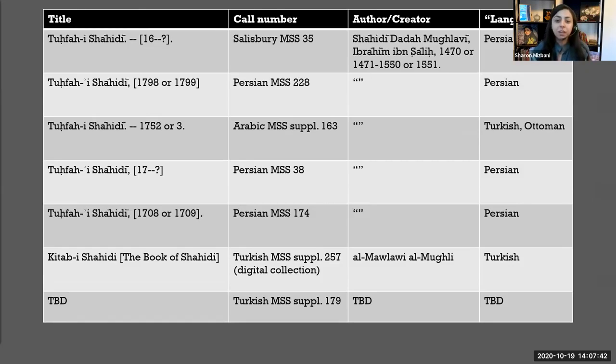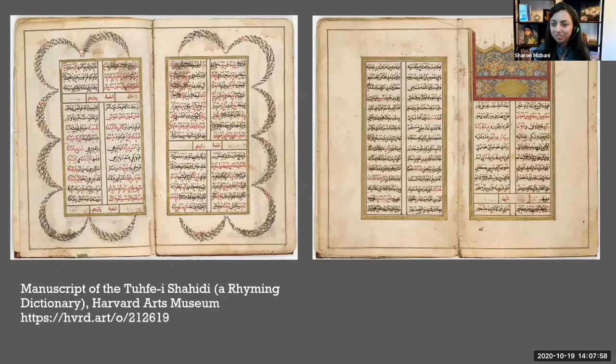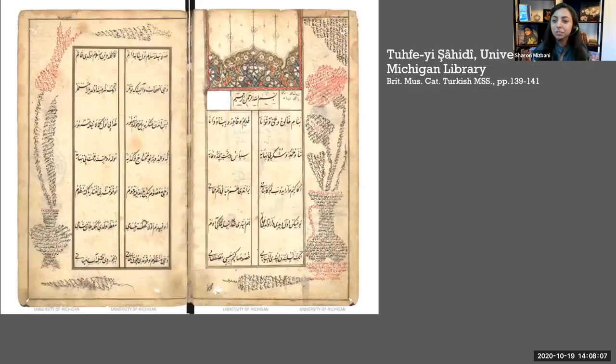Furthermore, the text is often found bound with other pedagogical tools, such as the 18th century Tuhfe-i in collections called Mejmua. And before going on, I do want to show you some of the most beautiful examples I found in digital collections, since none of us can travel. This one is found at the Harvard Art Museums, which has this beautiful marginalia. And the second one is in the University of Michigan Library, which has Sultan Abdulhamid II as its former owner. And you can see just how beautiful it can be.